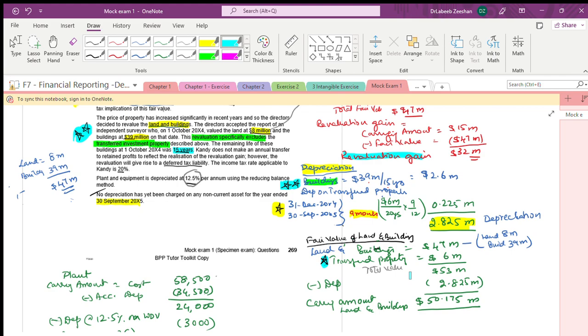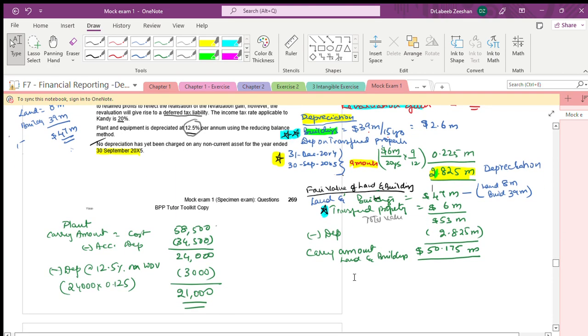How much did we calculate as depreciation in the previous case? 2.825. Now, what is the amount of land and buildings we will show? The fair value of land and buildings, the fair value of transferred property, minus the depreciation, we'll say 50.175.